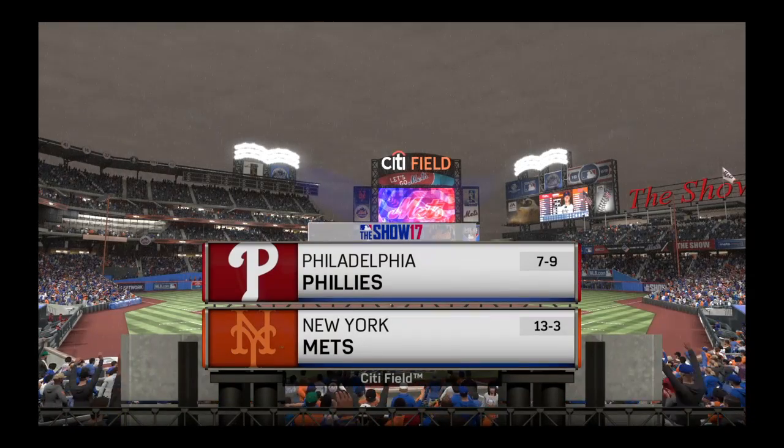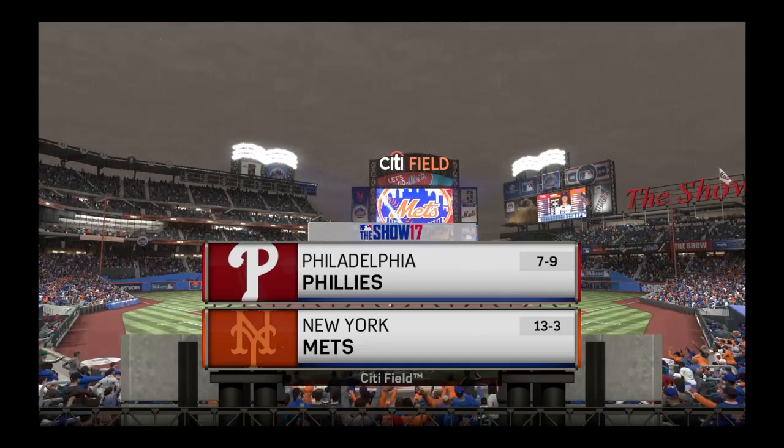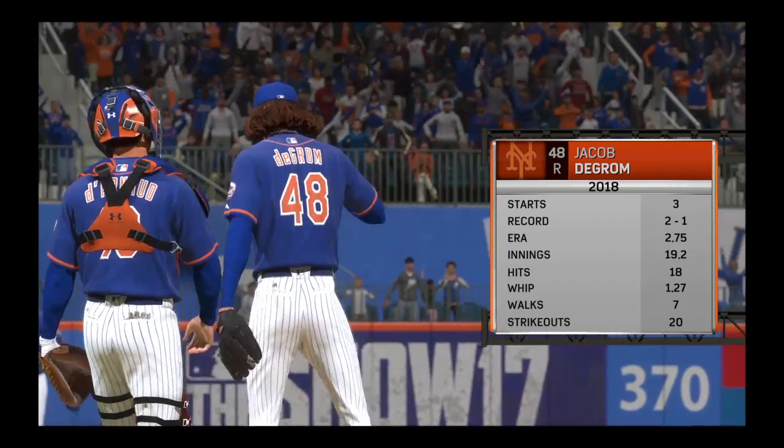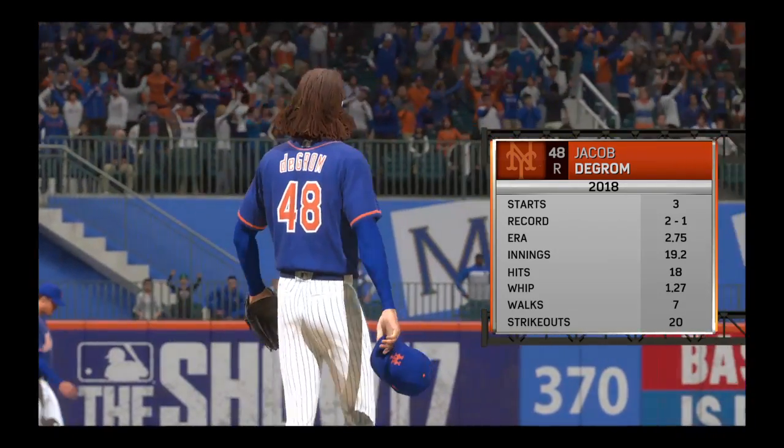From Flushing, Queens, baseball from the home of the Mets, Citi Field. Tonight, Game 2 of this 3-game series. Jacob deGrom, a right-hander from Florida, gets the ball as the starter here.